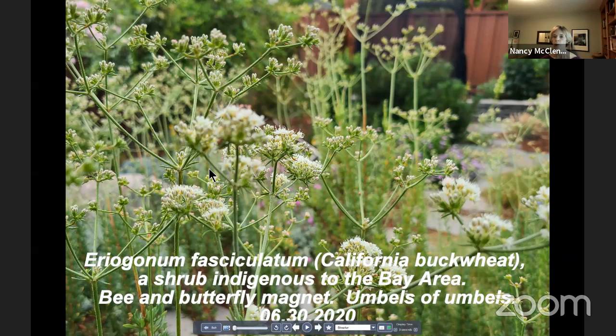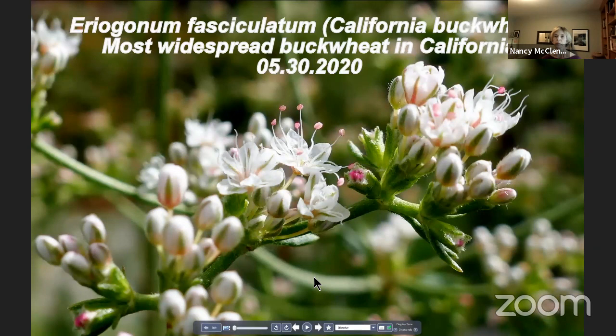Probably the shrub I'm most impressed with is Eriogonum fasciculatum, or the California buckwheat, a shrub indigenous to the Bay Area. It's a magnet for bees and butterflies. And the flower type is like this, and it's called an umbel, which, by the way, is a Latin word for umbrella. Hence the fact that this is shaped like an umbrella, upside down, that is. And it's getting into full bloom now. I didn't mean 6:30 down there. I think I meant 5:30, 2020. Okay, and did I say that it was the most widespread buckwheat in California? And these are the flowers up close and personal. They're just exquisite, each one of them.